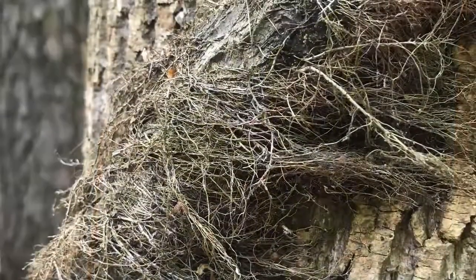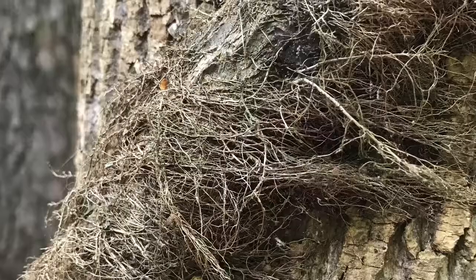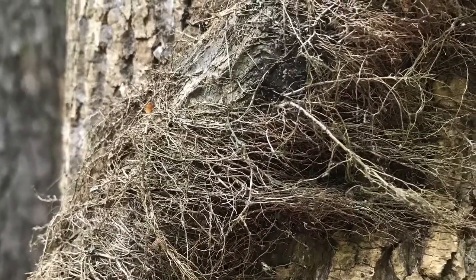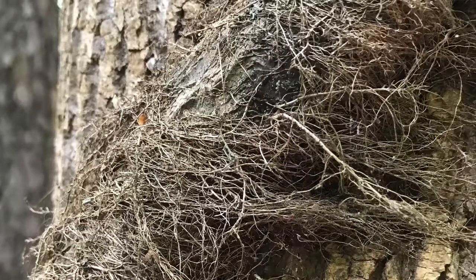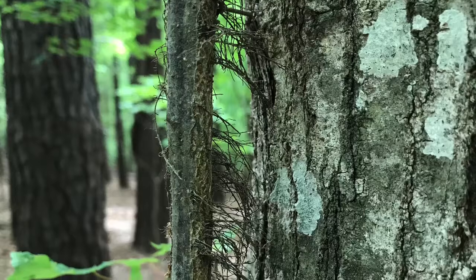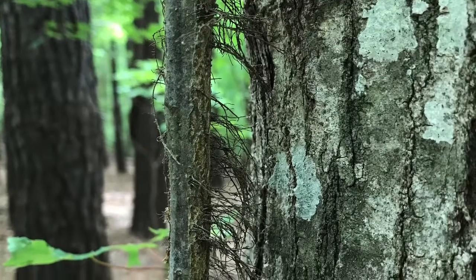Poison ivy can grow on the ground as a vine or run up a tree. Watch out for hairy vines, as they could be poison ivy. You can use the rhyme, hairy vines, no friends of mine, to help remember not to touch those vines.